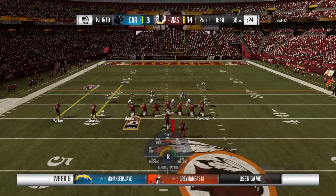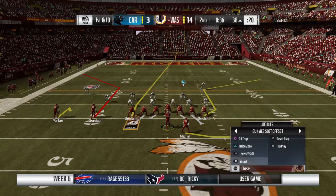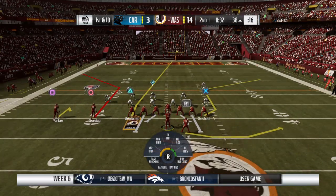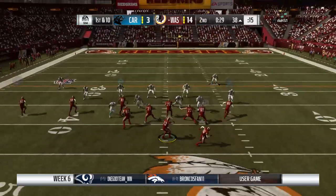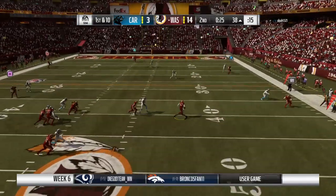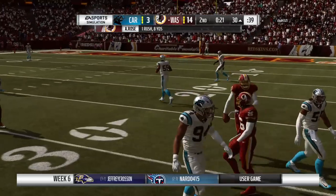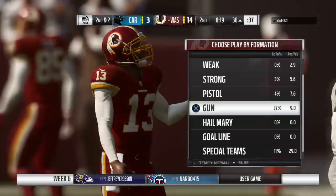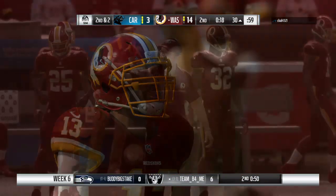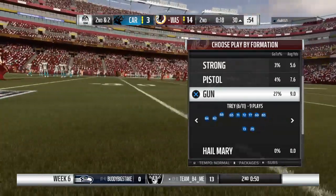Here we go. On 1st down, Rose. Escaping the pressure right. And he'll slide down to avoid the tackle. He'll get 8 on the scramble there. It'll be 2nd and a couple. The Redskins now going to use the 1st of their 3 timeouts, as the clock will stop with 18 seconds to go in the first half.